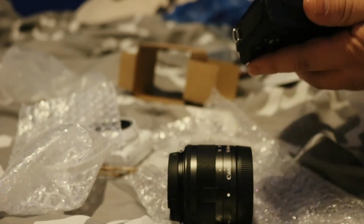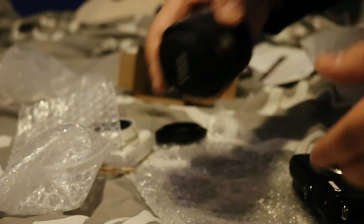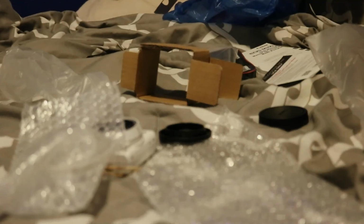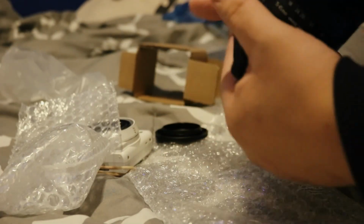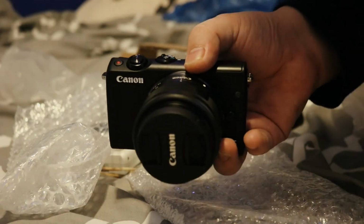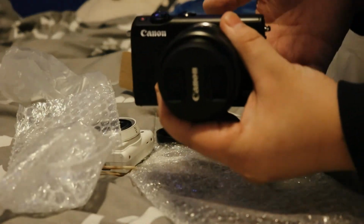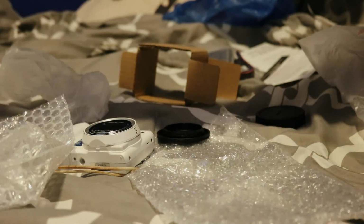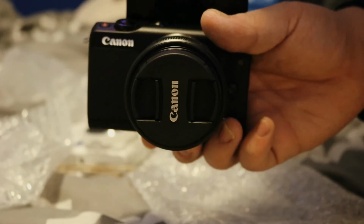Let's try it out. See what it looks like. Wow, that is so nice. And this screen flips up like that. Beautiful. Love it. Yes.